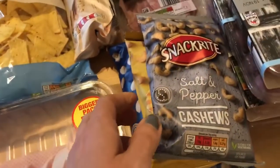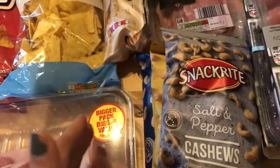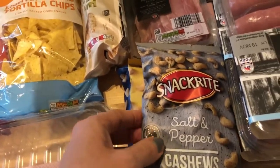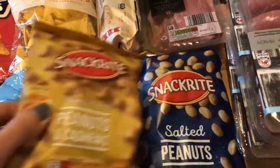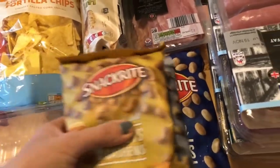These things are to go into the Christmas box. I haven't bought anything for my Christmas box yet, and it's quite late for me, so I've just picked up some salt and pepper cashews, some honey roasted peanuts and cashews, and some salted peanuts.